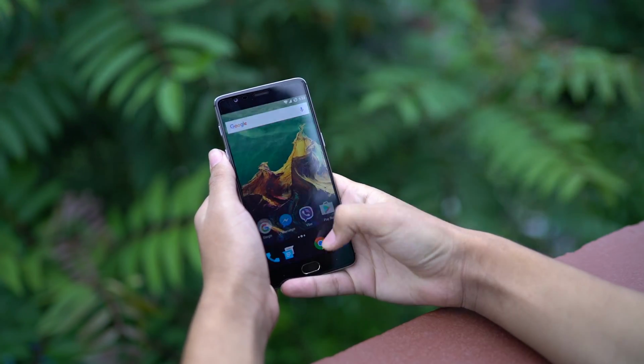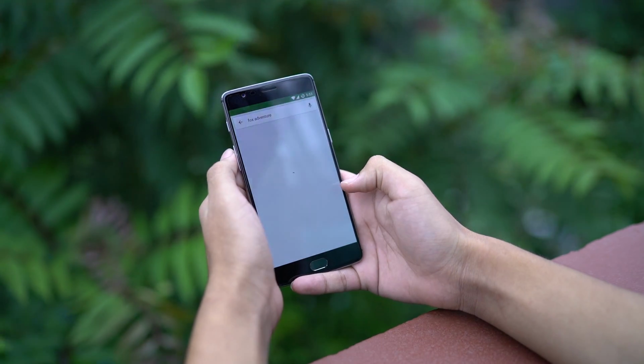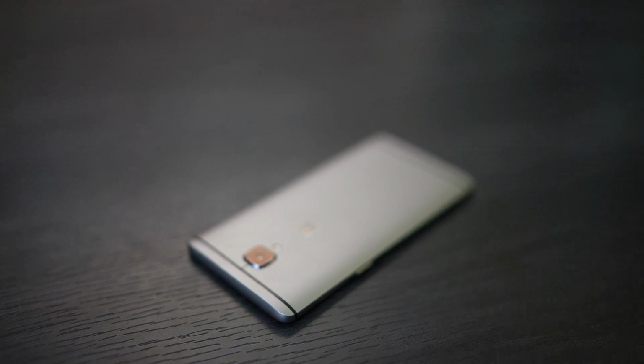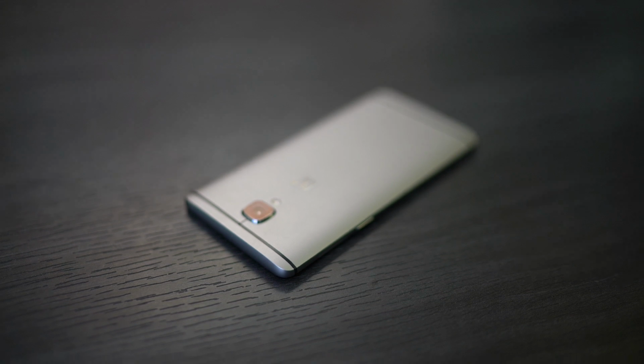Now, all in all, OnePlus 3 is an excellent phone. The polished metal look, an awesome camera, 64 gigs of onboard storage, plenty of nifty software optimizations, and a budget price, and that too without invitation system. You certainly can't go wrong with this device.